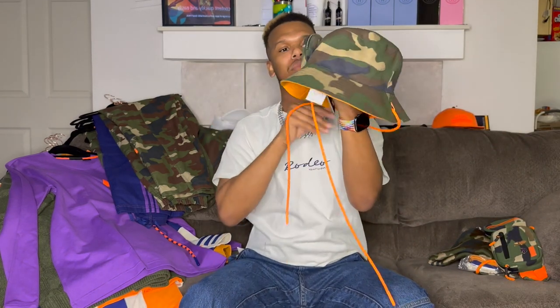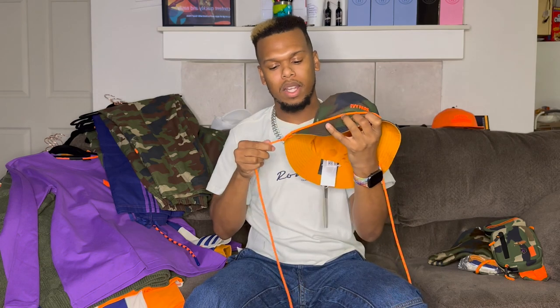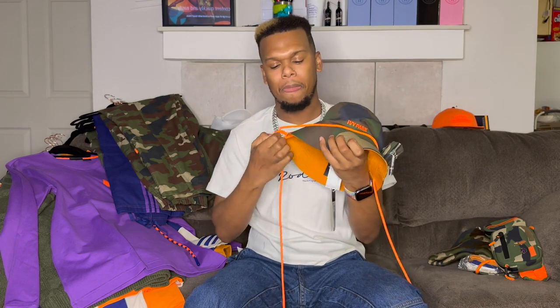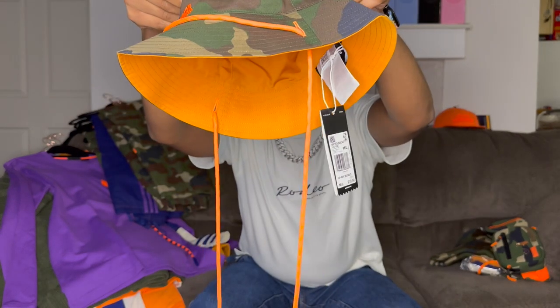On to accessories. We're gonna start off with the bucket hat. Now, she gave us something different with this bucket hat. It's a Flex Park reversible bucket hat. You can also take this apart, just little snaps right there. Literally just little snap pieces.